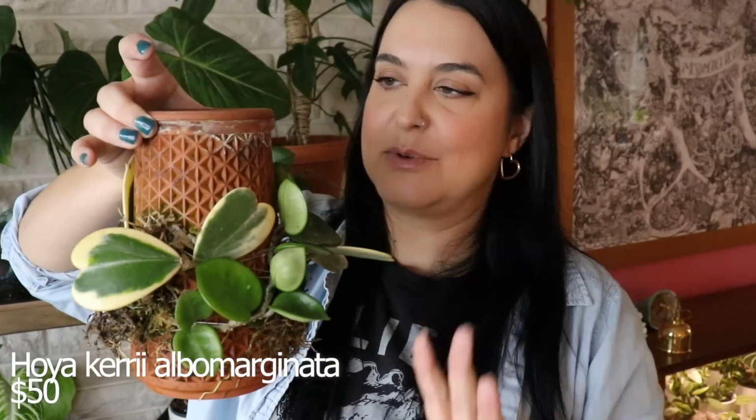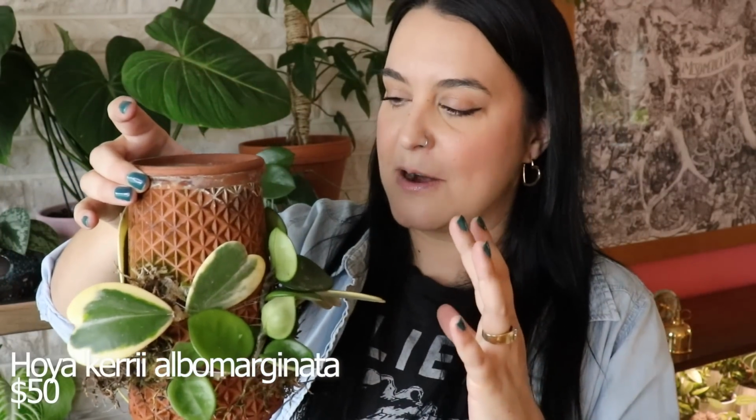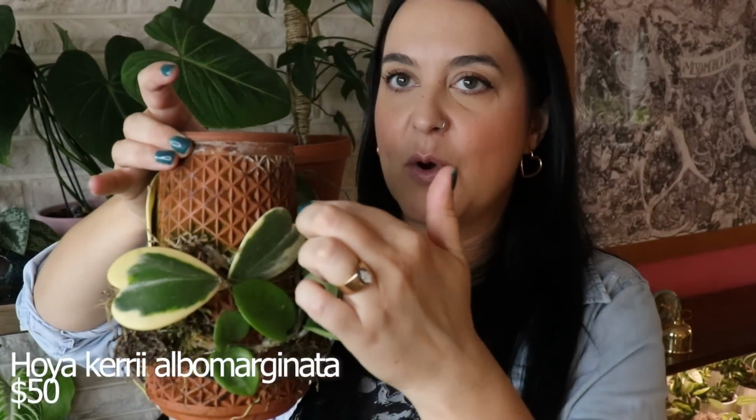So I've talked about this vertical planter before. I have a few Hoyas on here, but I'm talking specifically about the Hoya which is this heart-shaped leaf plant, which is so beautiful, right? And so this is Hoya Chelsea. Just ignore that. I love Hoya Chelsea. But I'm talking about the Hoya.